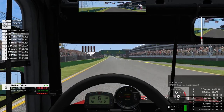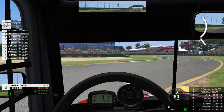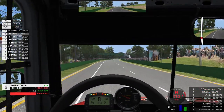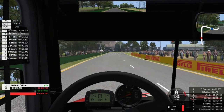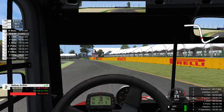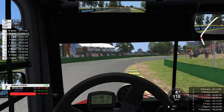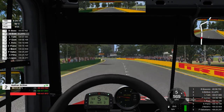Last lap. Last lap, make it count. Your brake temperatures are right on. Oh no. Oh. We might have been able to hold that, but obviously not. It's 10 seconds ahead still.